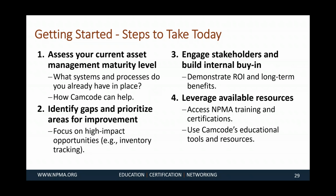So we're looking at high impact opportunities. Can we track our inventory? Is it trackable? Can we instill a system that will work for us? Talk to the people in charge. We've shown you a couple of different ways that ROI can be created from this inventory management and asset management system, and look at the long-term benefits, right? If you save $18,000 within the first 6 months, what are you going to save over the next 5 years?